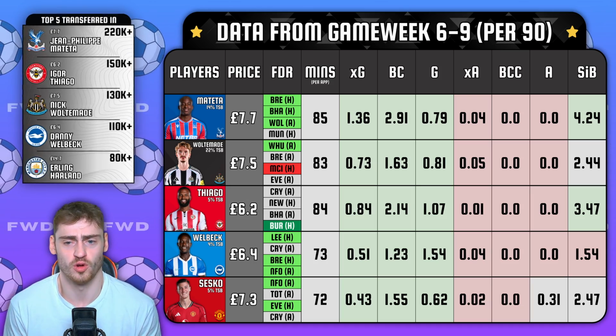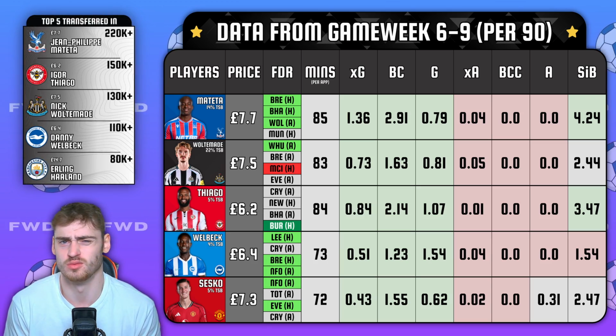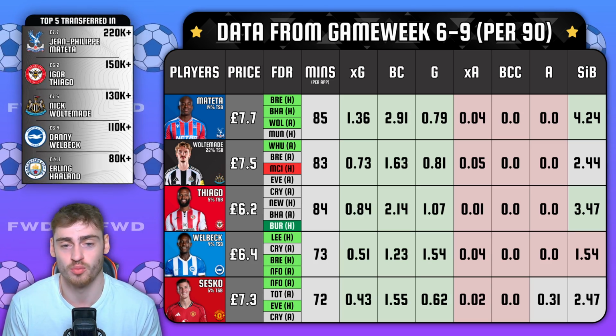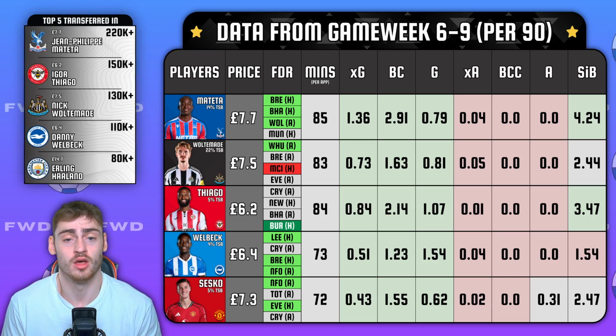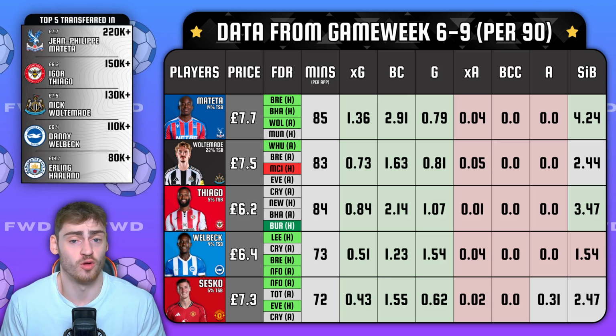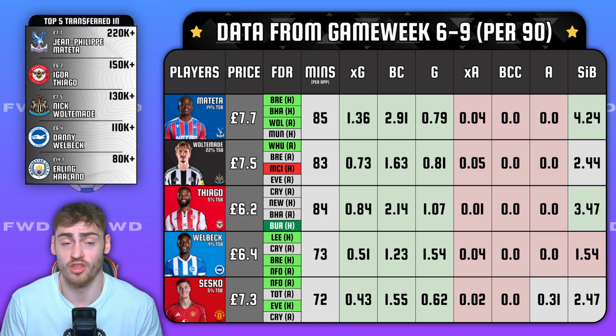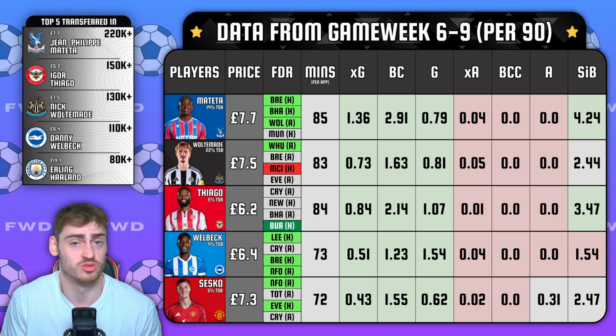Like 0.84 expected goals per 90 is ridiculous. Doing it against the likes of Liverpool last week, who to be fair aren't on great form, so it may not be that impressive. Yeah, Thiago, great differential. There is Voltemade and Mateta above him, and you may want to own those 2 with Haaland instead. But if you don't believe in Voltemade or Mateta, and you can't afford either one of them, Thiago at 6.1 million is insanely good value, and I don't see him stopping anytime soon.